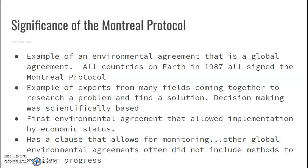Another important significant point was that this is an example of experts from a lot of fields, not just scientific fields, but political and government and industrial fields. They all came together to figure out what the problem was, research, and come up with solutions. And all of the decision making was based on good science.